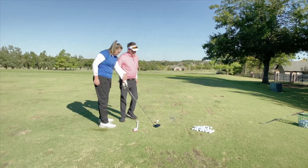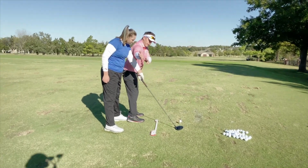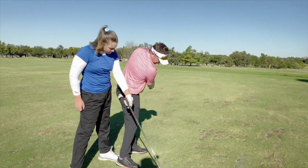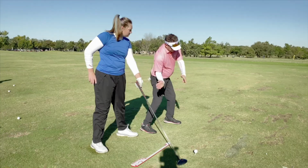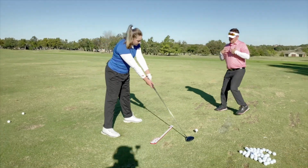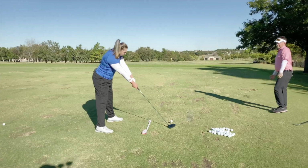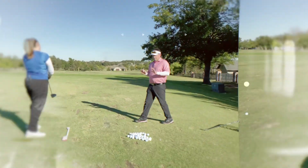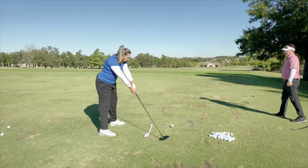So one of the reasons that the club is doing that is because when this leg straightens, the club moves left. So again, try to feel the club moving this way just a little bit, okay? Like towards me again. Swing easy now. There you go.